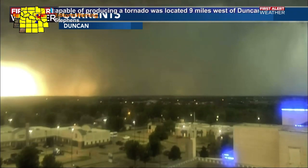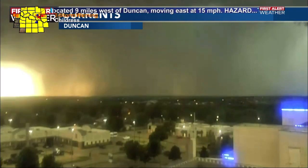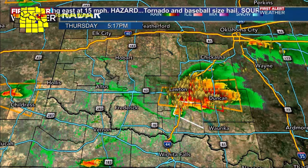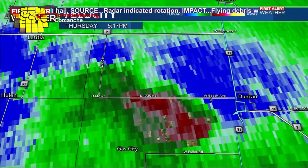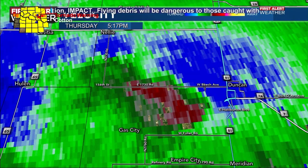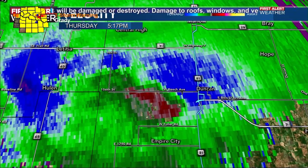Going back to velocity on Max 1, go down. Show you where that velocity currently is located. I did ask about the Geronimo storm to see if we have any updates from there. This is headed towards Walters. This is north of Walters on Highway 5, County Road North 2620, and where it intersects with County Road East 1780. So that is where the Walters storm is currently located.